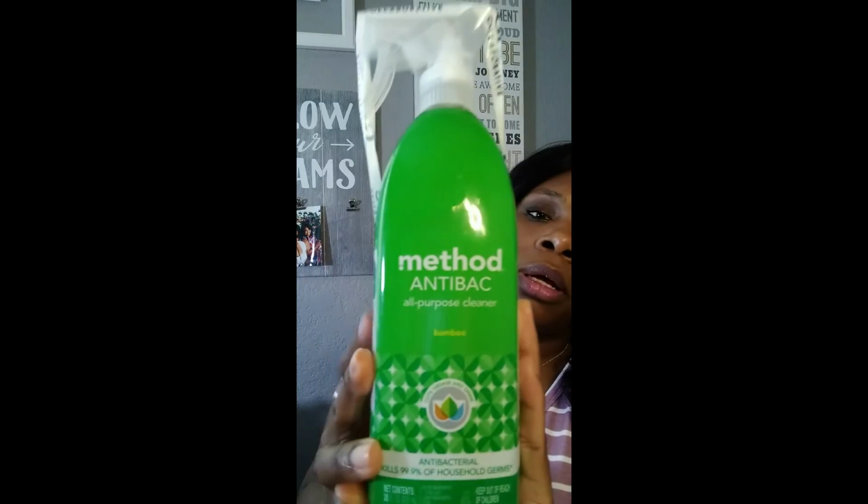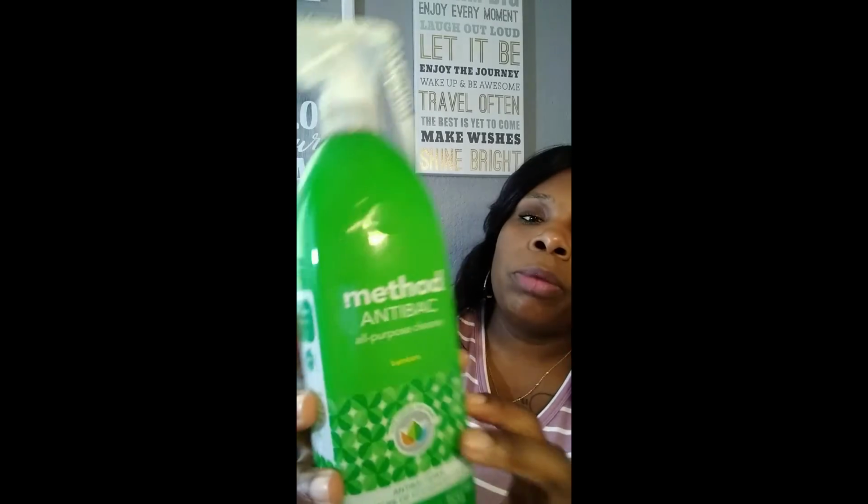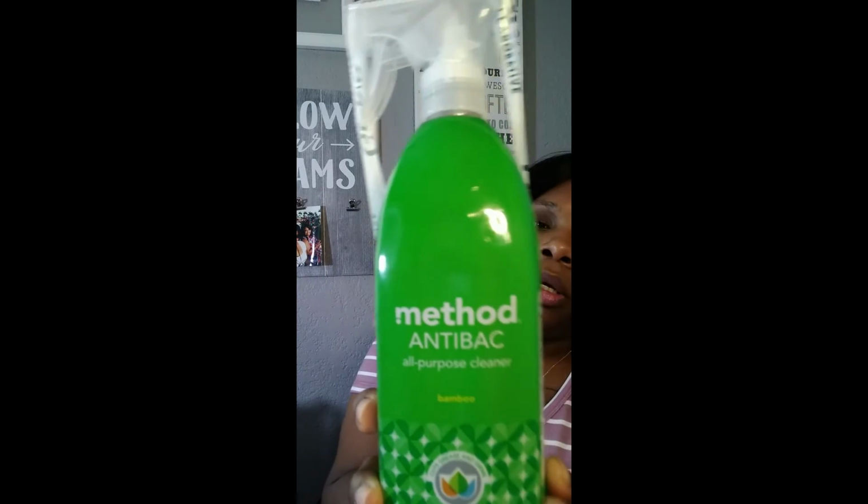I picked up the Method antibacterial, like the one you saw from before, but I picked the scent Bamboo. I hope it smells great. And this thing supposedly kills 99.9% of your household germs, y'all. And you know hepatitis A is floating around right now, so y'all better wash your hands and stay out of fast food restaurants. But the same theory applies: 10 minutes, and you wipe.